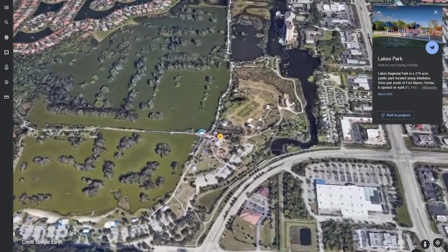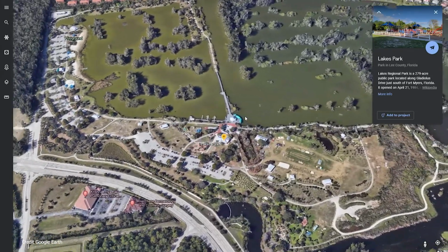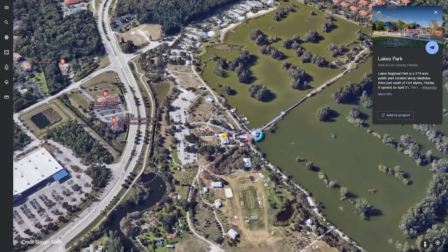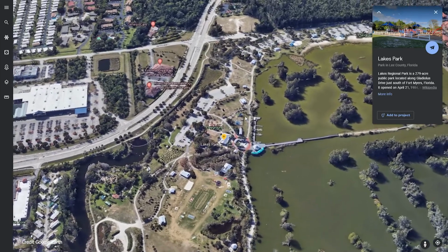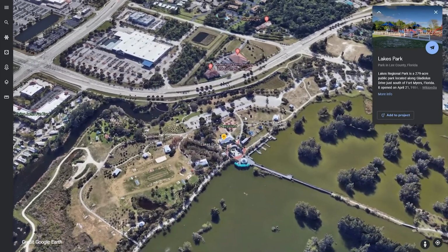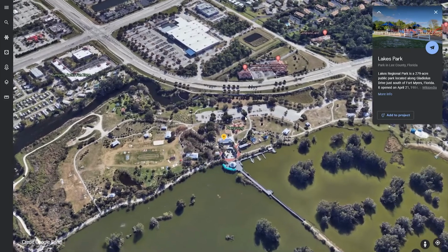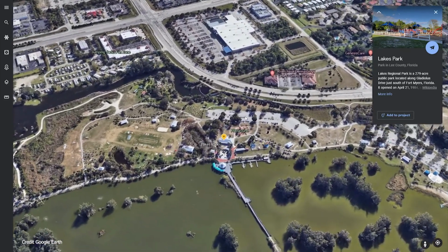One of our other favorite destinations was Lakes Park, aptly named because it sits on a huge lake. There was a rock mine here in the 1960s, and that's actually what formed this giant lake. Tons to do at this park. Lots of walking trails. You've got a big boardwalk, bike rentals, boat rentals. You've got a train village, train museum, a decommissioned train that you can check out. A couple big playgrounds, lots of restaurants, a little snack shop there.